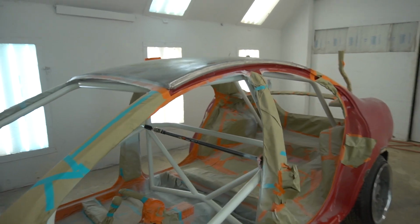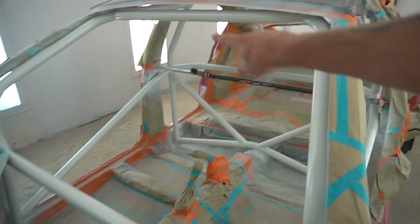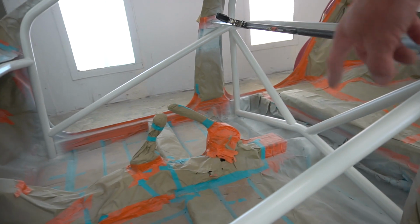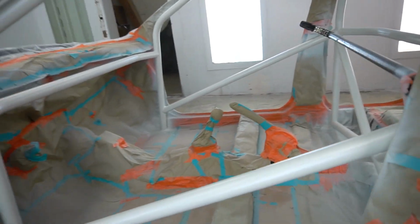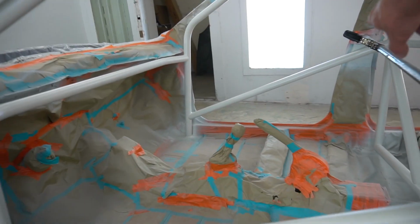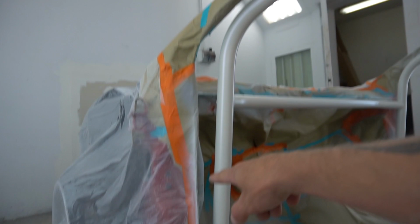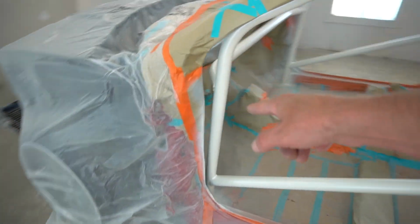But what I'm gonna do with the rest of the second can that I have is get inside and make sure I get those cross members right there behind the seat, because I want to make sure those are nicely coated, and the roll bars on the passenger and driver's side. I know the pillars are done nice and well because I've been coating those a lot.